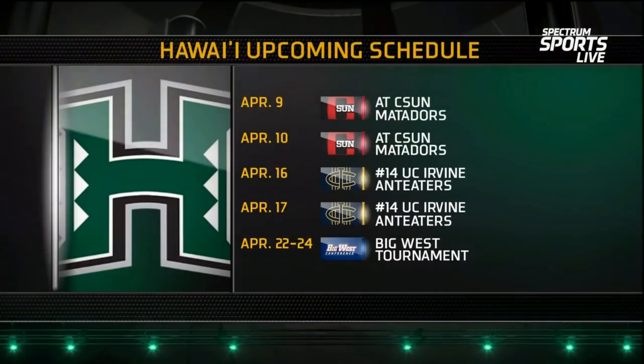Both those matches right here on Spectrum Sports, as will the Big West Tournament, because they'll be here at the Stan Sheriff Center. So guys, you look at the standings. Hawaii with a 3-match advantage with only 4 more left to be played. They're sitting in a pretty good position.